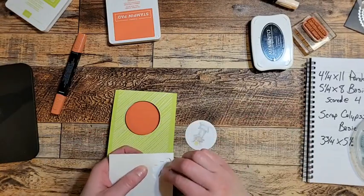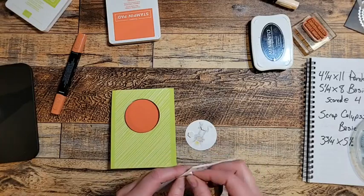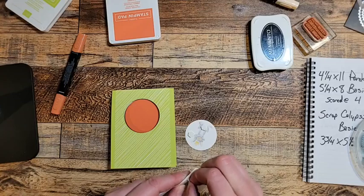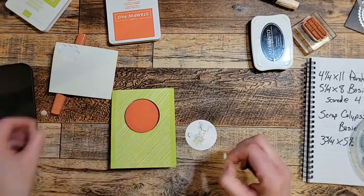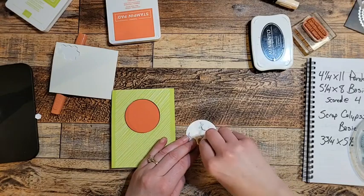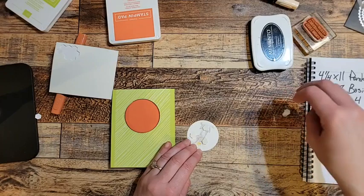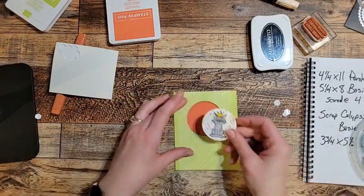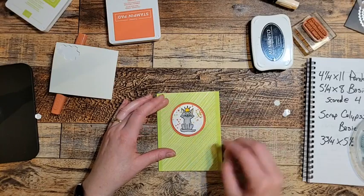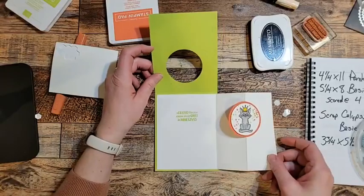Take some dimensionals. Flip over my little kitty cat. He looks like he's up to something. I think all cats are up to something at all times. My cats are so ready for the snow to be gone too. They want to go outside. They want to climb trees. They want to go play in the woods. All right, so now that's bumped up. So it opens like that and like that.